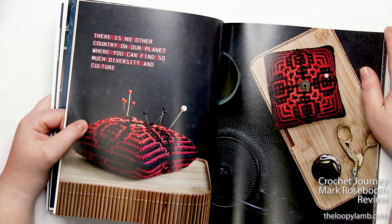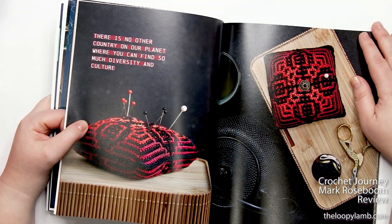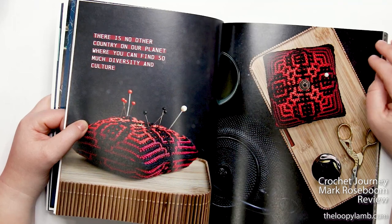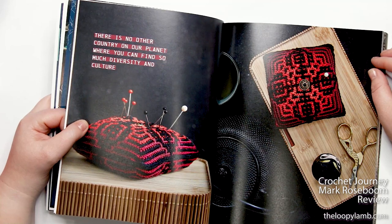Overall, I really enjoyed reading Crochet Journey and Mark's interesting travel stories that provide a lot of insight to the inspiration behind the designs in the book. I would recommend this title for intermediate to advanced level crocheters that are familiar with all the basic stitches or are willing to go searching online for additional support.